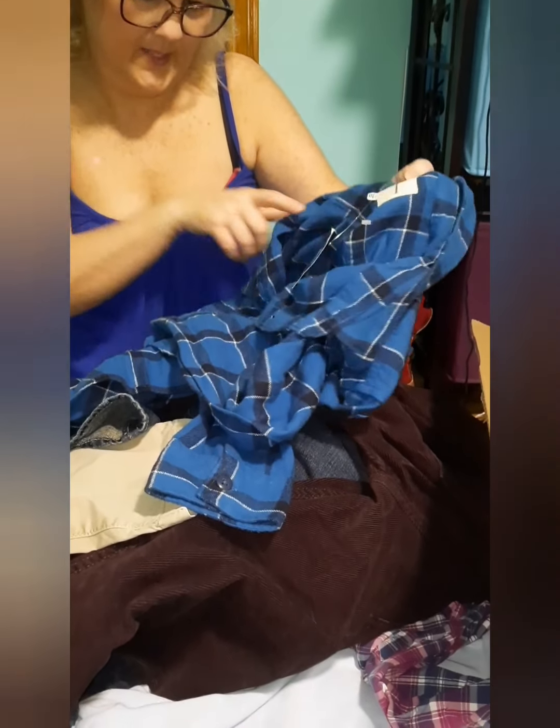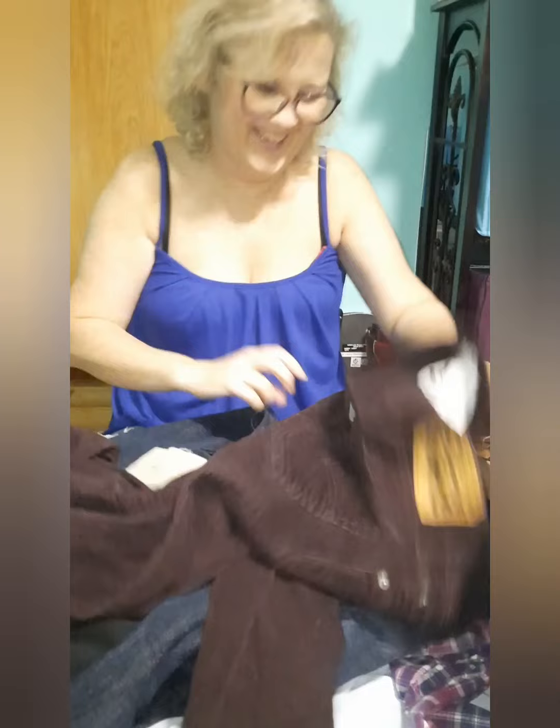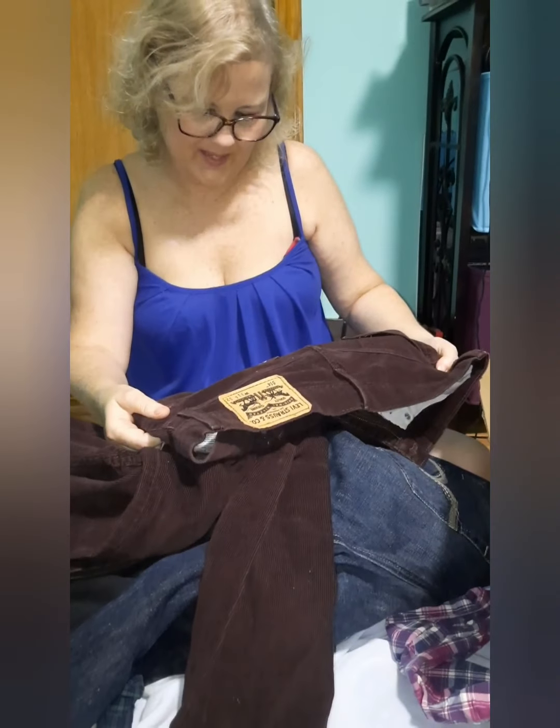Marshalls American Eagle, and it's marked out, of course, a medium. The tag is $12.99, but it's flannel. I like flannel, so I might take some of this. Don't you love it when I say that, Kelly?